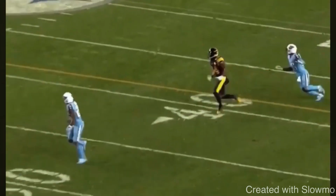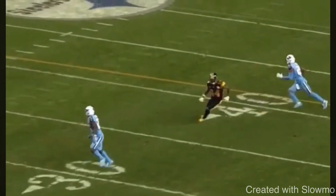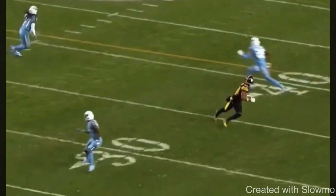Now, what I want you to notice on this post is he committed his entire body to the post, and look where his eyes are. His eyes are looking at Big Ben. Now, what does that do? That alerts the DB's eyes that the post is coming right now. Now, I want you to see what this does to the corner. They are manned up right now. This is 2-man. So, he's coming out. Bam. He completely runs to this post.